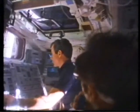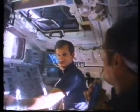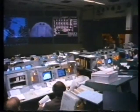Maneuvering unit pilot George Nelson made his way over to the satellite. Commander Robert Crippen, pilot Dick Scobee, and mission specialist Terry Hart monitored his progress and the progress of James van Hoften, waiting in the payload bay.